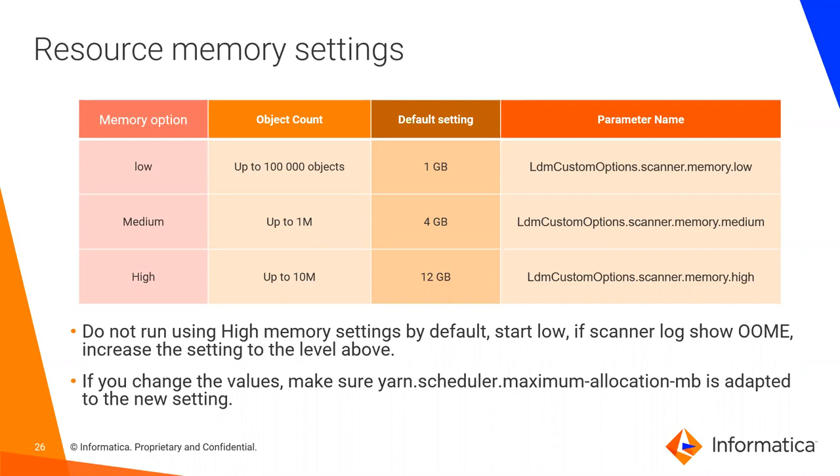So usually we don't change the default values, but what is good to know is that when you are starting to execute, start with the lowest settings. And if you see out of memory issues within the resource execution logs, then it's a good point to start increasing the resource memory settings to medium and then high. And if there are still issues, then you can increase the default values for those parameters. When you do increase those values, make sure that the maximum allocation option in the YARN configuration is also set appropriately to handle the value that you are entering.